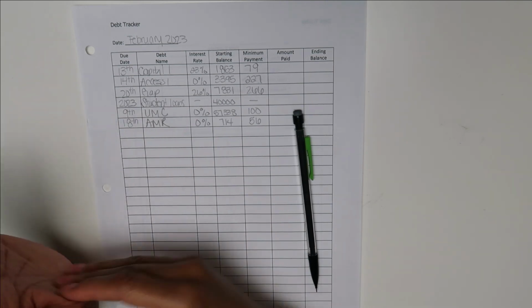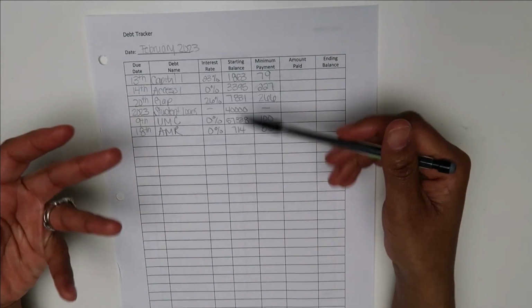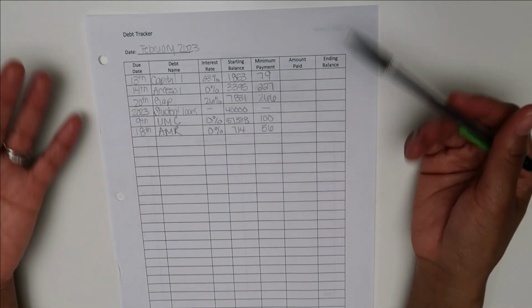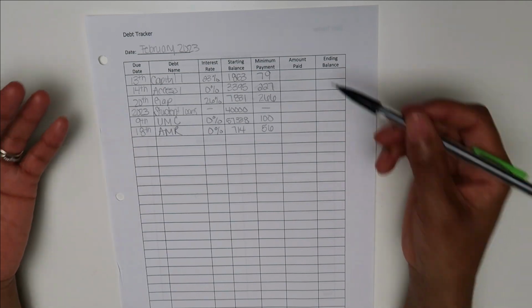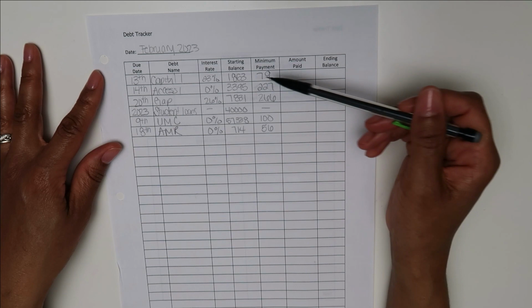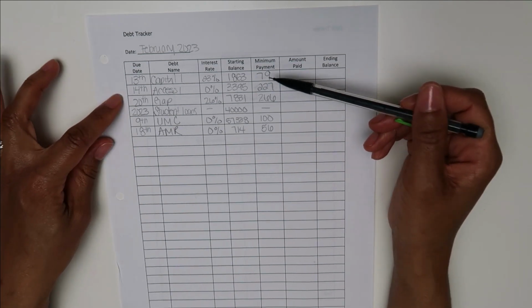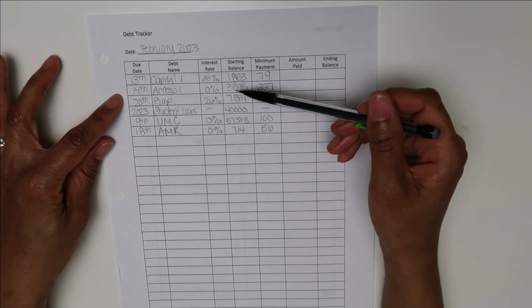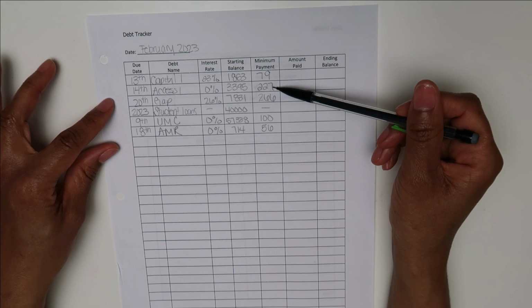In today's video, I am going to be doing my debt tracker for the month of February and see what I plan to pay off, and of course take you guys on this journey with me of becoming debt free. So Capital One has a starting balance of $1,853. The minimum payment is $79. Access One has a starting balance of $3,395 and the minimum payment is $227.